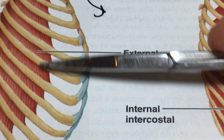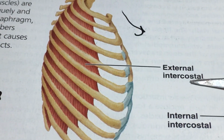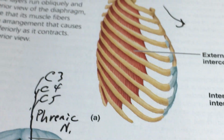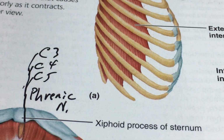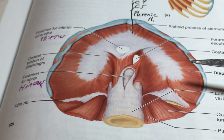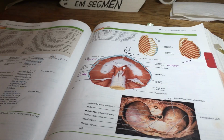External intercostals, inhalation. Okay, inhalation is also referred to as inspiration. Exhalation is referred to as expiration. Okay, so I need you to understand that. So that's part of just normal breathing. Another part of normal breathing, of course, is the diaphragm. So here we have the diaphragm, just the way you like it.